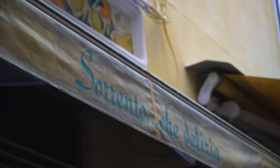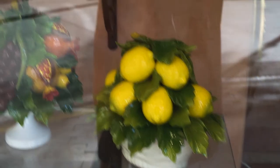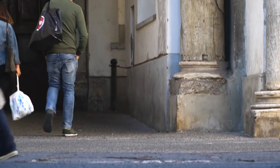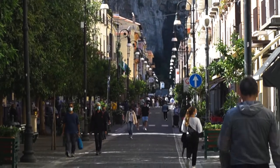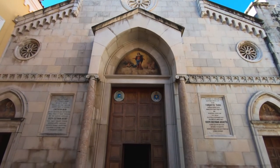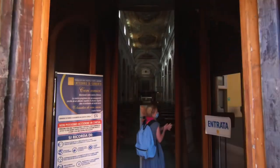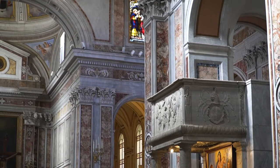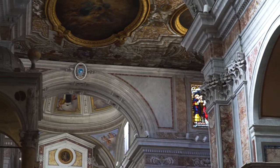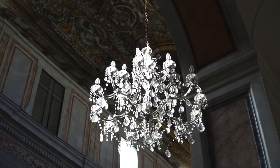After the square, we started to explore all the surrounding streets, starting from Via Cesareo. We were amazed by the ceiling of the cathedral. Be sure you don't miss it and check the opening times before you go.